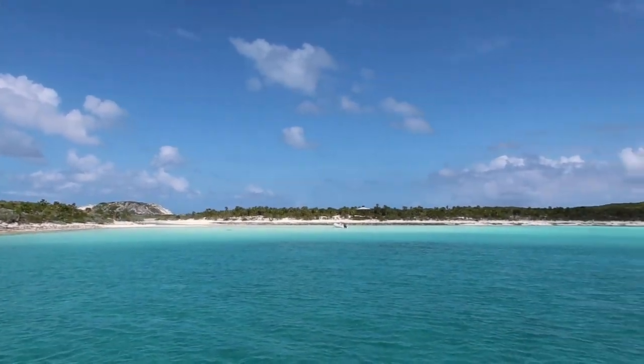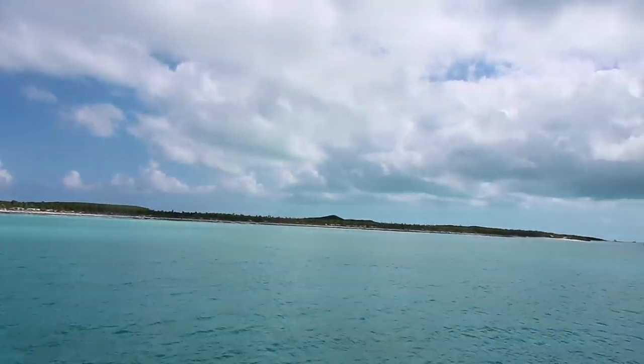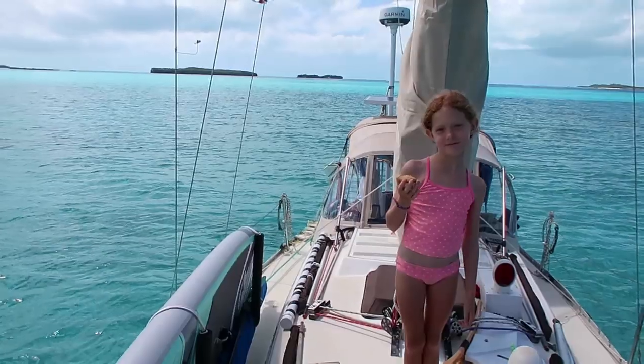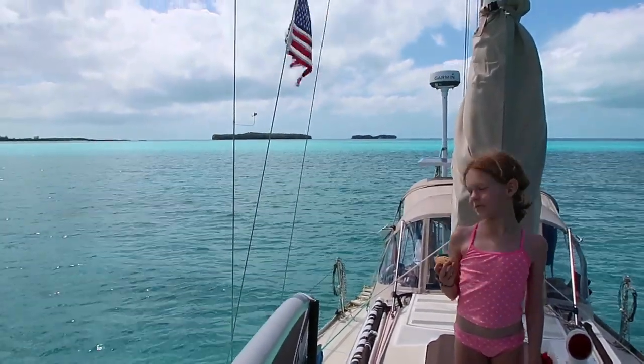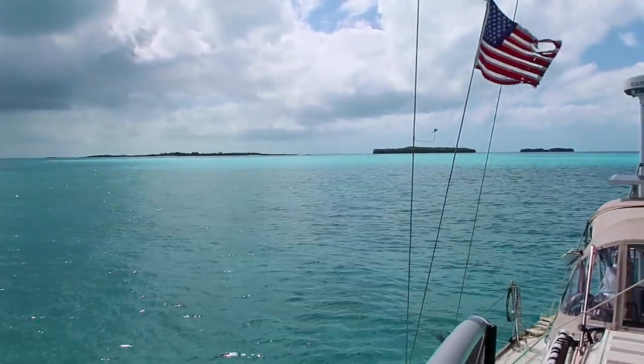We have been here before, but it was such a cool spot that the ladies wanted to hit this place one more time while we were in the Exumas. Isn't that right, Molly? Mm-hmm. Behind Molly over there, you see Rocky Dundas. And then that little island over there is called Foul Key.